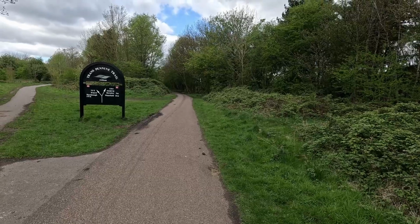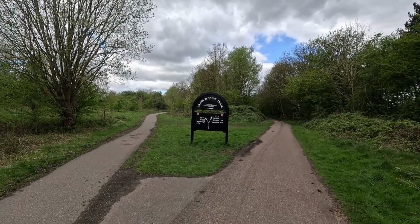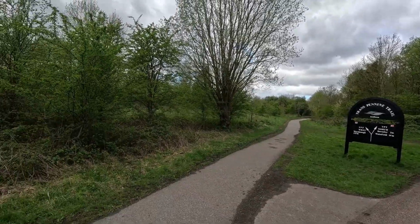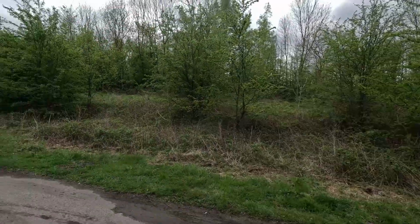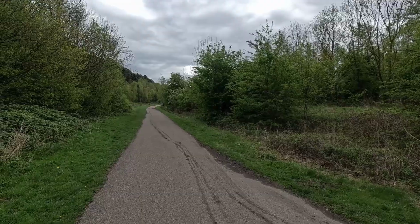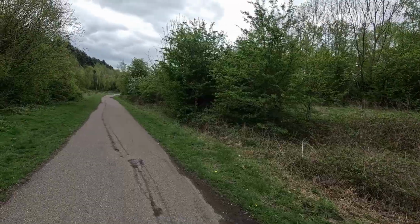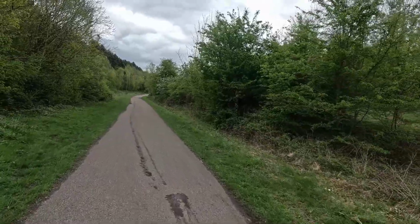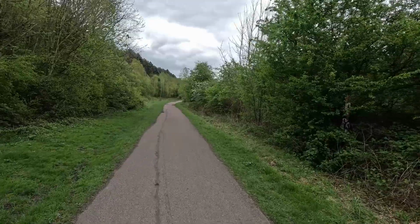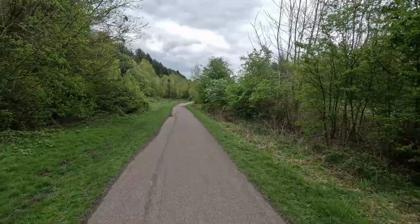In that direction, we're looking up towards Stairfoot, and if I just turn you a little bit to the left there, that would take us up to Wombwell Main Junction. And we're following the route down here towards Mexborough. It's this section all the way to Wath Yard which was electrified in 1954. It was a bizarre voltage, it was 1500 volts DC for some reason.